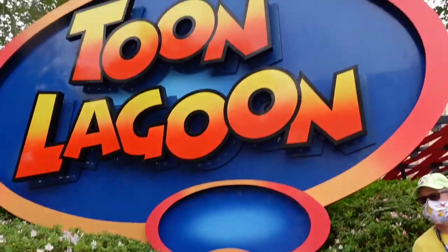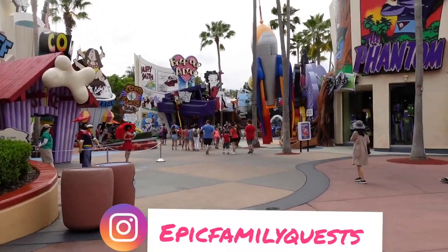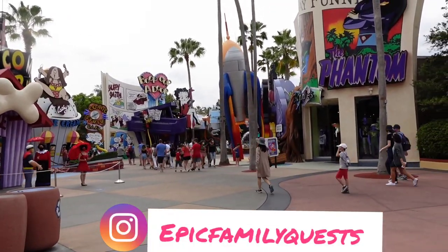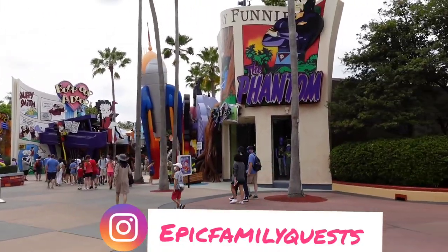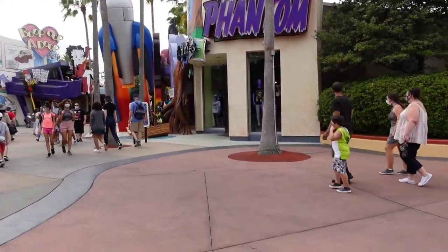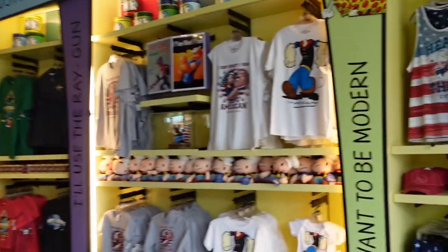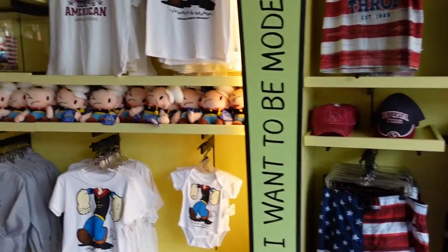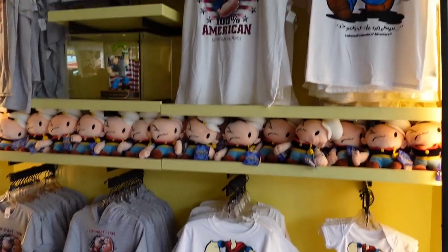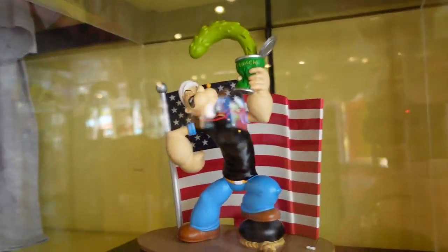All right, when you walk into Toon Lagoon from Marvel Super Hero Island, we've got the characters. Sometimes they're out. We have the shop. We're gonna go in this shop on the right first. They've got some Popeye stuff, lots of Popeye shirts. Oh, look at that. You never see that, that's cool.